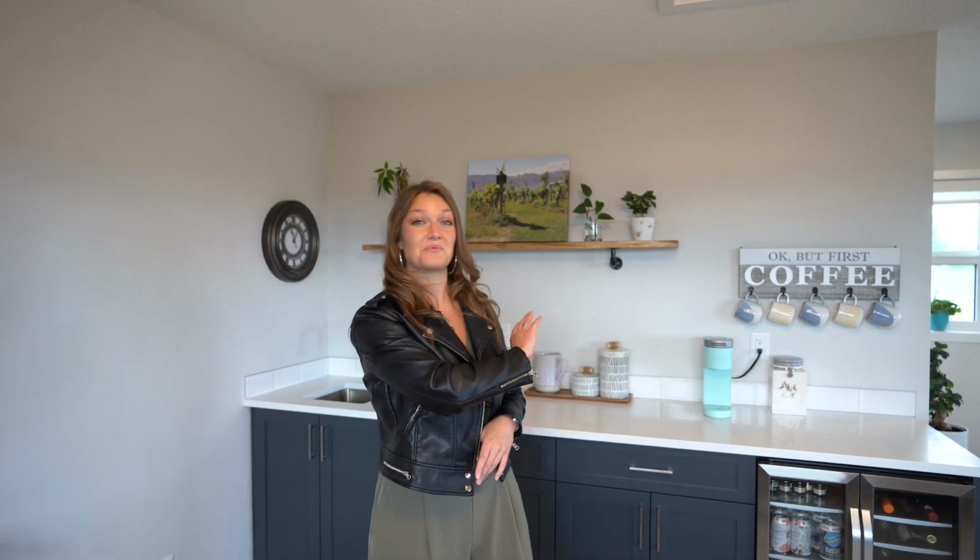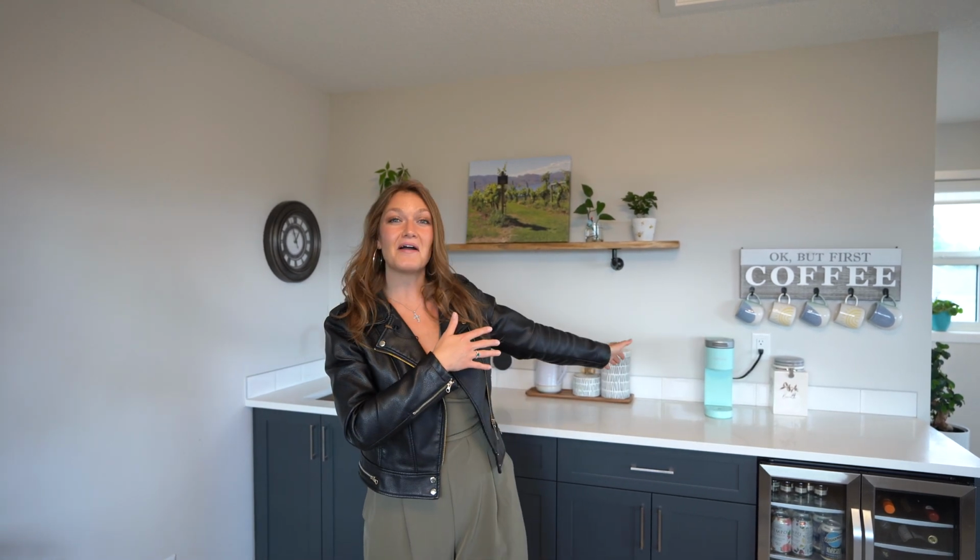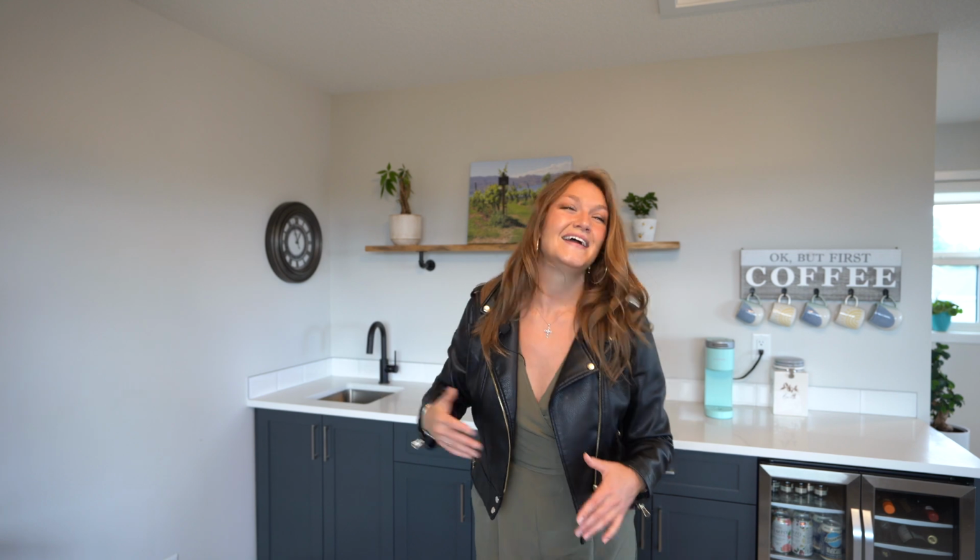You might be guessing where I am. I'm on the third level of this home. So you come up from the second floor to this beautifully done room, complete with a nice wet bar. Could be a coffee bar, could be a different kind of bar. And then you go out onto your lovely patio. It is covered, so you can enjoy it rain or shine, and it's a great space to hang out.